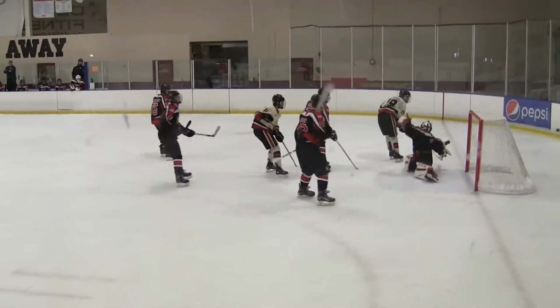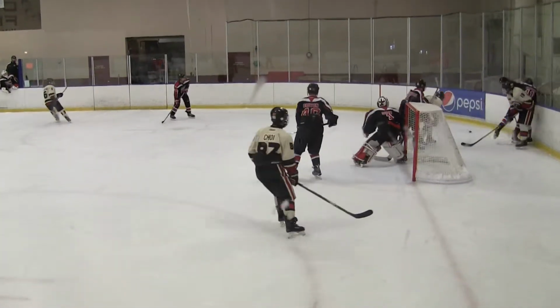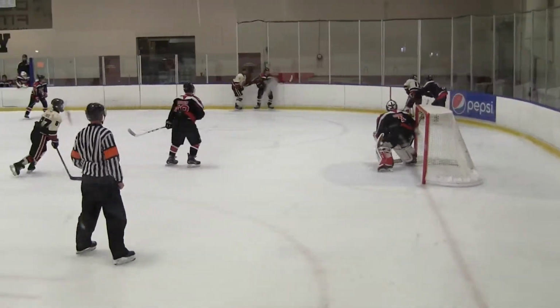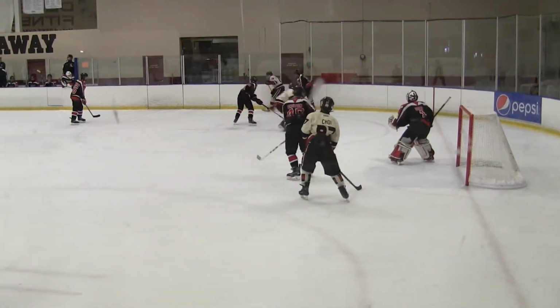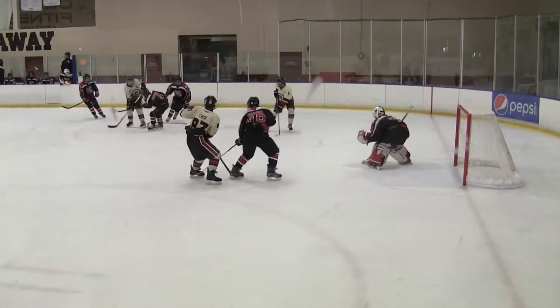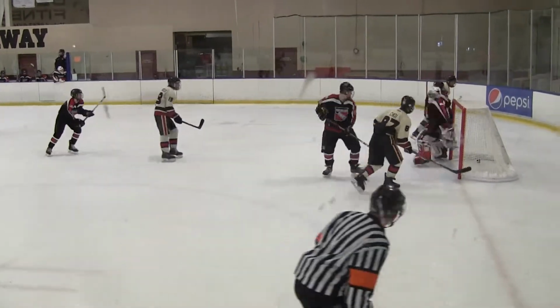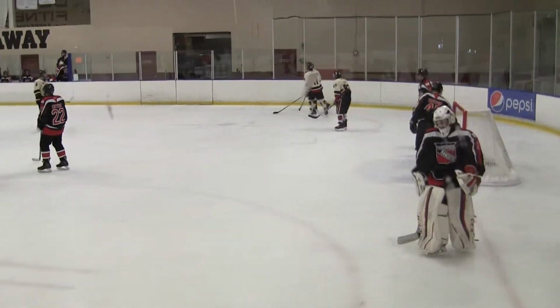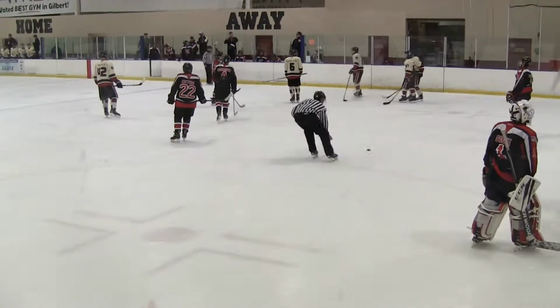Dangle around Bruton, shot, wide of the net. Cycling. Capistrano looking to cycle. Two-man game now. Nice pass down low, shot. Trickled in off Scott's pad. That's a positioning issue, as he needs to get that post sealed up.